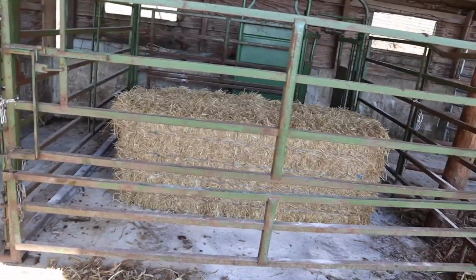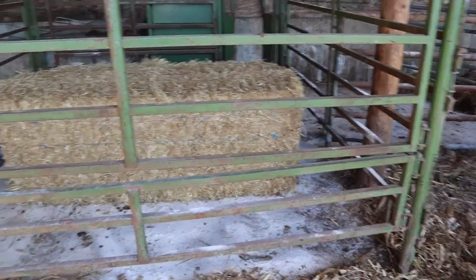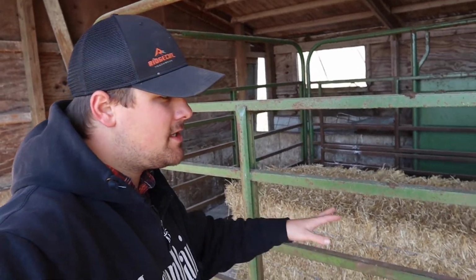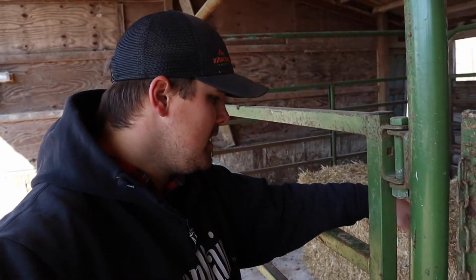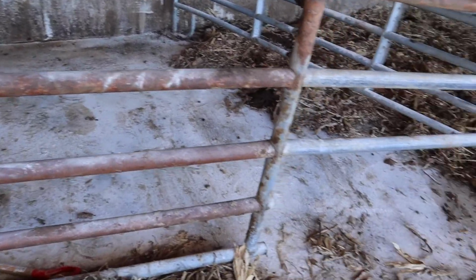So we got the calving pen right here. I just have the bale sitting in there waiting till we'll be ready. So what I did is I cleaned them out. I let the floor dry and then I limed where they're gonna be, and I also limed right underneath me here because I cleaned that out too. But that'll just help give a little bit more grip and make it a little more sanitary for when they do calve. So this will be the calving pen, and then this is the calf pen right here.